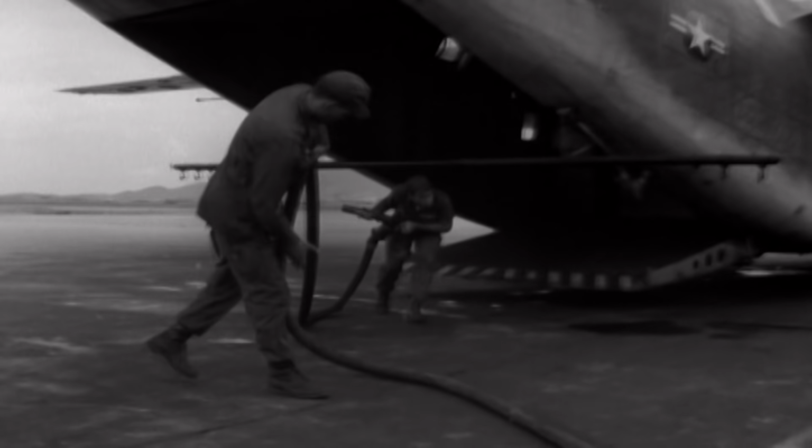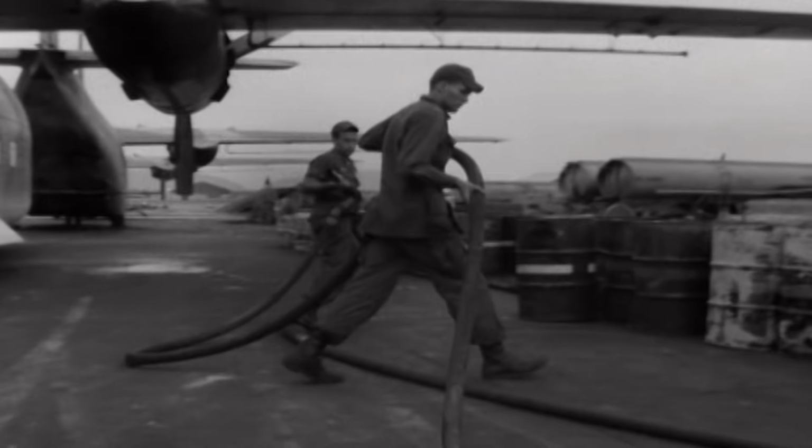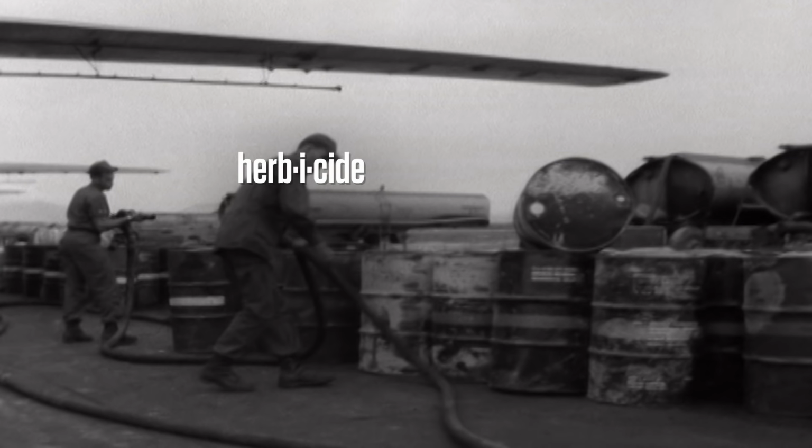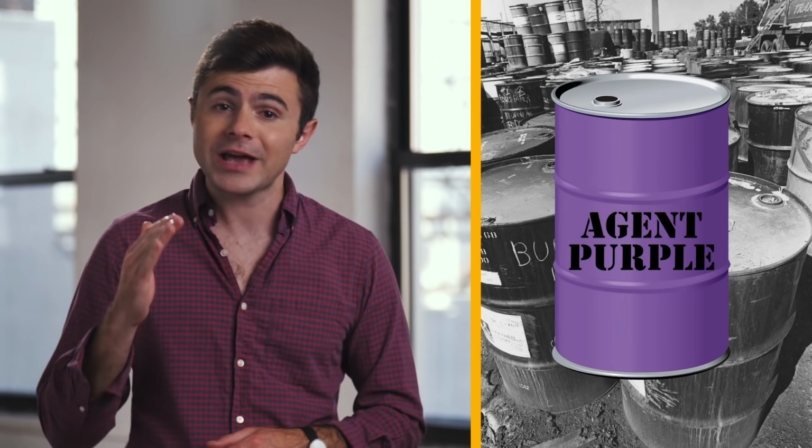Agent Orange was just one of a series of heavy-duty chemicals the US military used in Southeast Asia, called rainbow herbicides. There were also Agents Blue, Pink, Green, Purple, and White, but Orange was the big one.